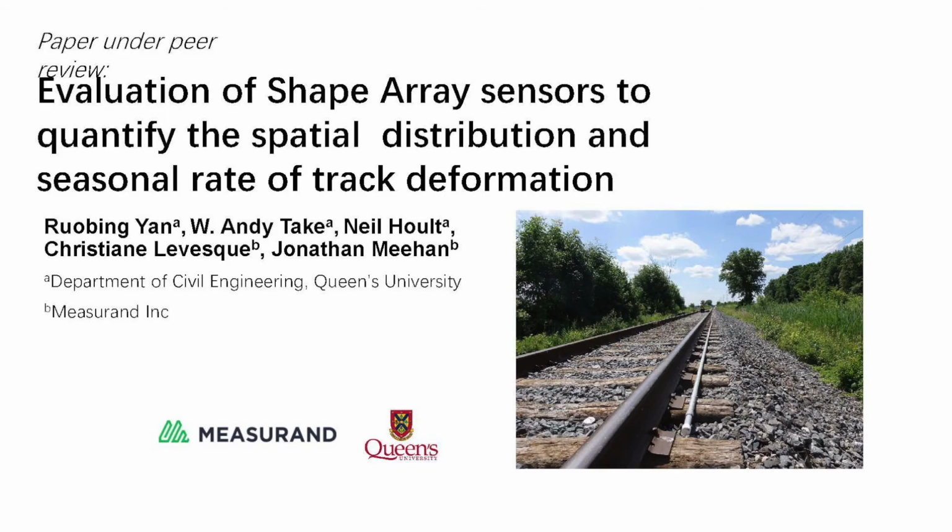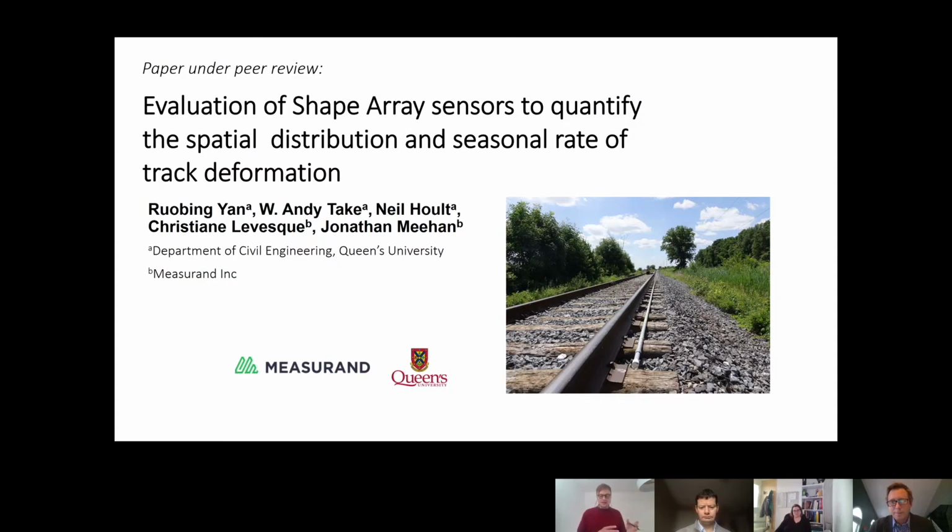Thank you very much. So I think we should just jump right into it. Your team conducted a field evaluation of the ShapeArray system to measure rail deformation. Can you tell us a little bit more about how you selected a site for monitoring and why?